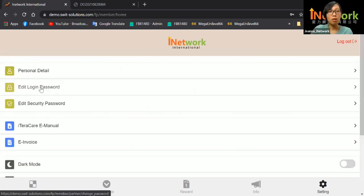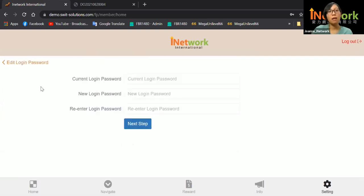Now the next one will be edit login password. When you click edit login password, let's say I wish to change my login password. I do not want to use my current login password anymore.